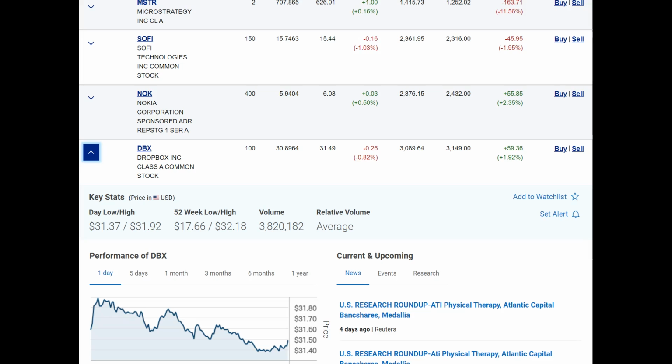Next up, we have Dropbox, ticker symbol DBX. So I ended up doing what I said I was going to do, which is to sell my Dropbox calls and put the money into shares instead. So I made a decent profit on those calls, by the way. It was like 30% or something, but I just decided to go with shares instead as a way to de-risk my portfolio slightly.